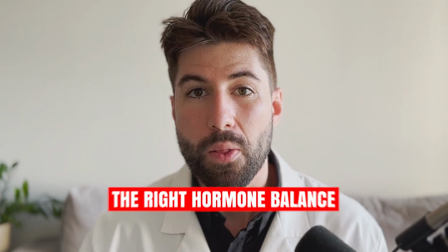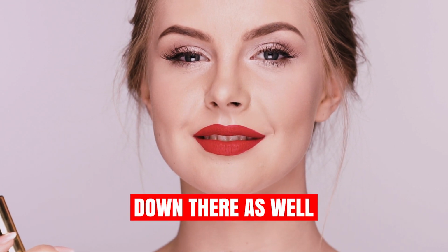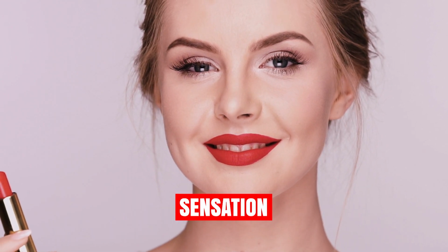Also, for all the ladies out there or that special lady in your life, the right hormone balance leads to more blood flow benefits down there as well, especially when it comes to sensation and desire.